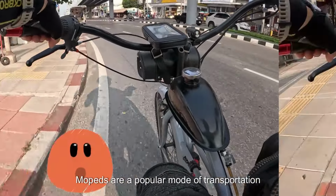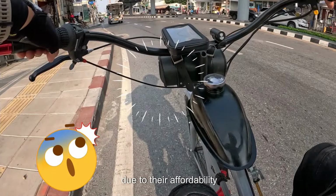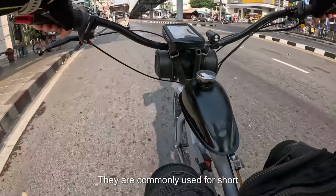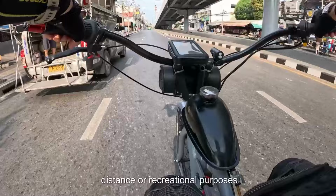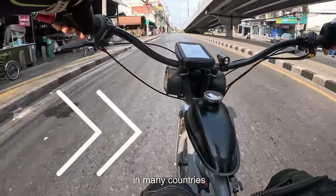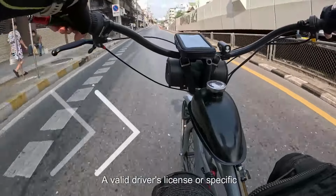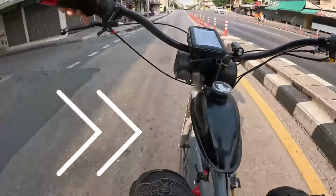Mopeds are a popular mode of transportation due to their affordability, fuel efficiency, and ease of use. They are commonly used for short-distance commuting or recreational purposes in many countries. To operate a moped, a valid driver's license or specific moped license is usually required.